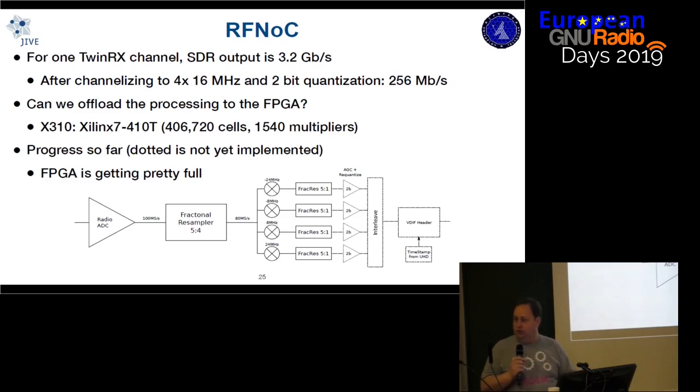So what you see over here is the flowchart that I made into RFNoC. This is where you get your samples, 100 mega samples. We do the same thing. We bring it down to 80 mega samples. And now instead of doing a polyphase filter bank, I opted to have 4 digital down converters. So I mix it with minus 24, minus 8, etc., all offset by 60 megahertz. And then resample it, with a fractional resampler again, this time 5 to 1.